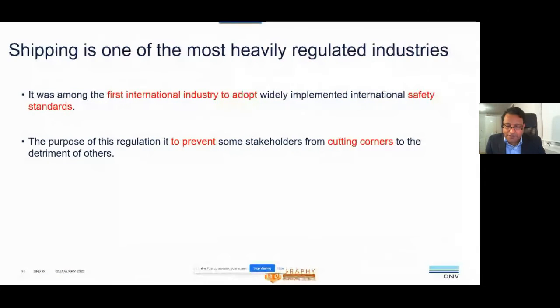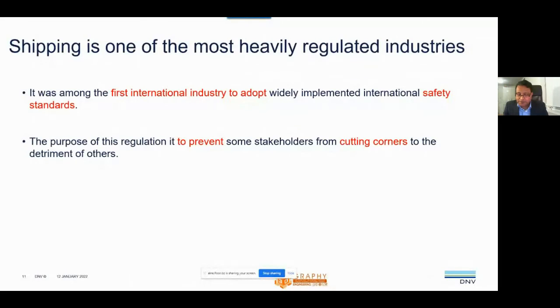Welding has not had the same advantage, because it is not a digital technology, so you can't get white collar people entering into welding in a way that they could enter into 3D printing. So despite all those benefits, why has 3D printing not entered a great potential industry like maritime? Because maritime is the first international industry to adopt widely implemented international safety standards. These regulations prevent some stakeholders from cutting corners.